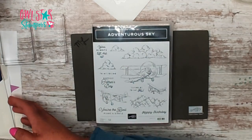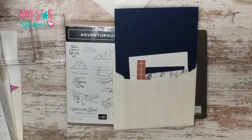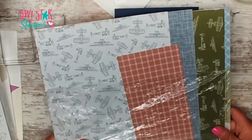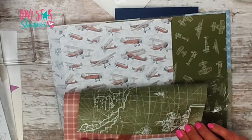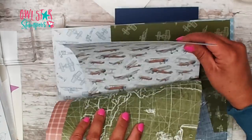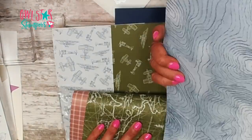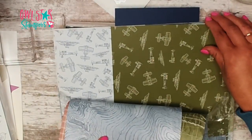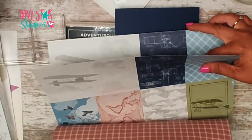So for this card, we are going to be using the coordinating paper. In the card club, you are going to get a half a pack of this paper. It comes 12 by 12, and you can see here there's just some really great colors. This is like my favorite, and we're going to use this piece on the card today. It has like Night of Navy and Copper Clay. There's Mossy Meadow. Look at these colors. Just a really great, and this is a really fun one.